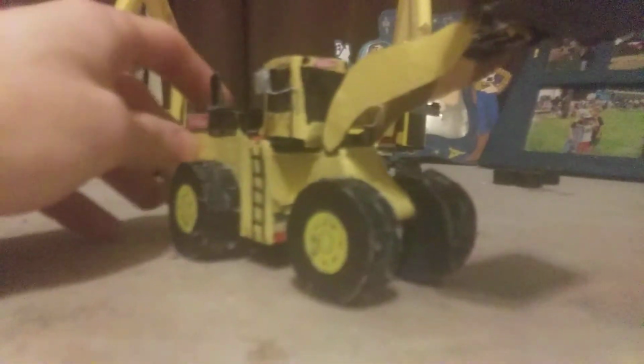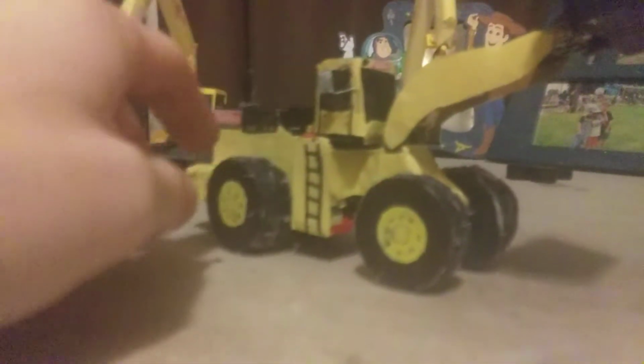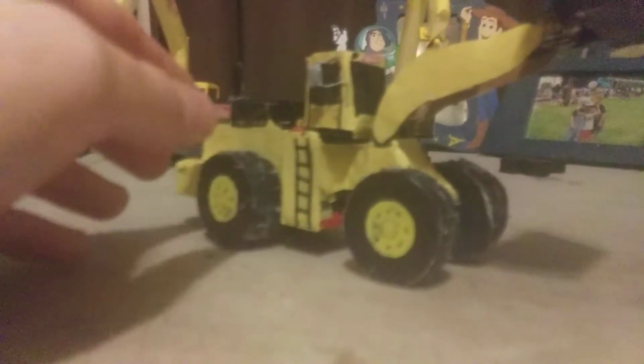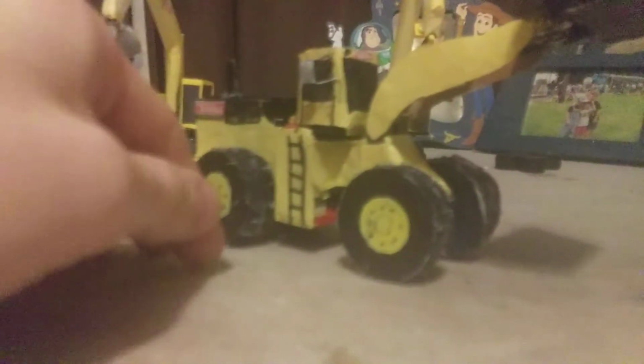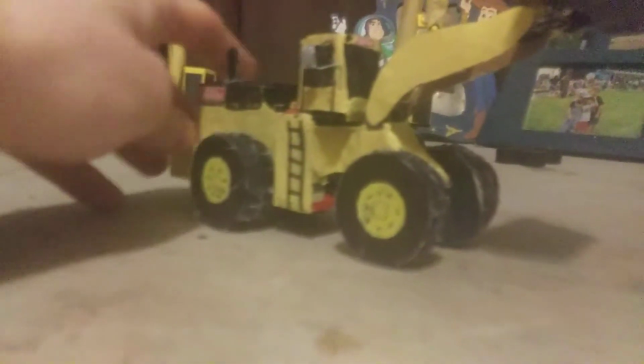So, Mighty Loader is a Caterpillar 988B wheel loader with solid rubber tires. And whenever a machine like a loader here would work in a recycling yard, a shredded piece of metal would likely puncture the regular tires and cause them to go flat, and so they use solid rubber tires to prevent that problem.